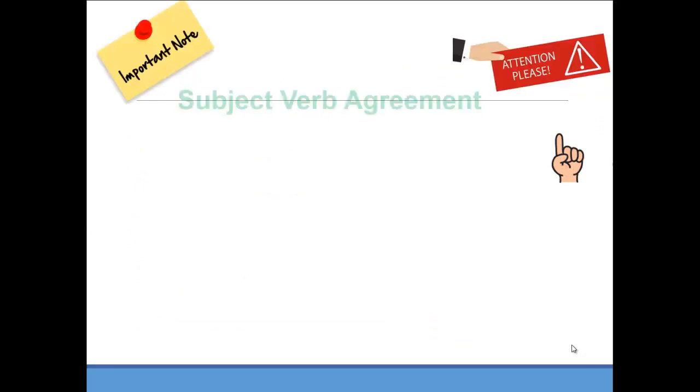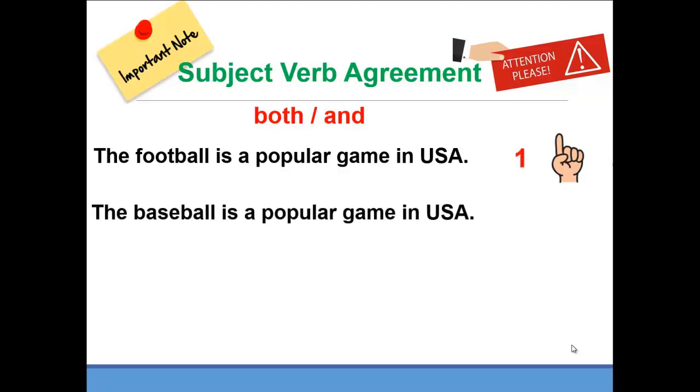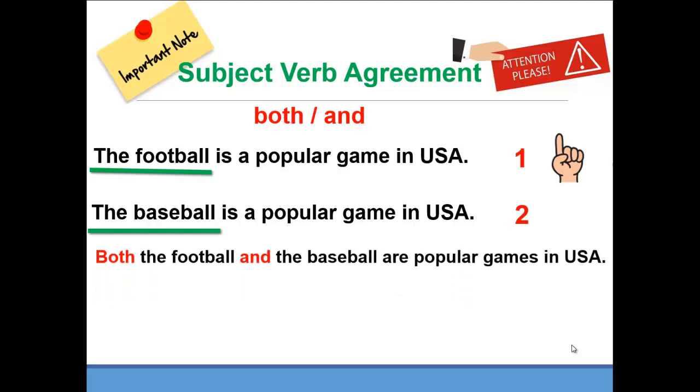Another example. Football is a popular game in the USA. Baseball is a popular game in the USA. The two subjects of those sentences are going to be connected. So it's going to be: both football and baseball are popular games in the USA.